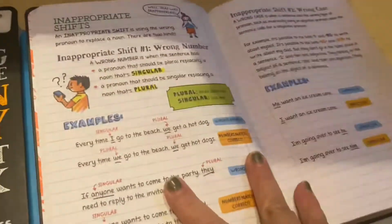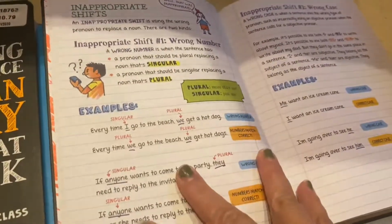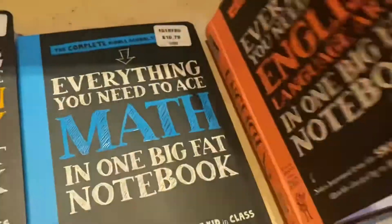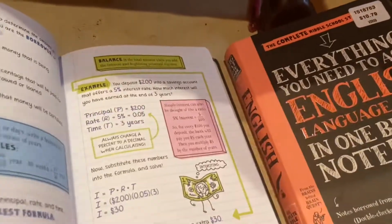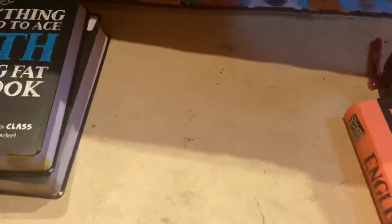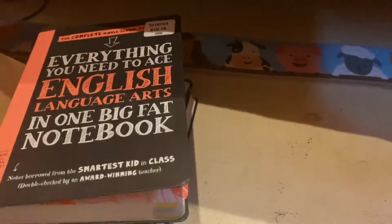So, I don't know if this is going to be too much for us to handle, but this is something that we can do on certain days, or just filling it in and trying to get them to understand, or they can have a reference back to looking at this. So, that is going to be for Gage, Eli, and Hudson.